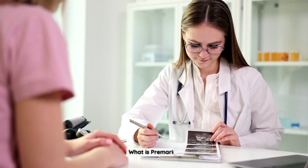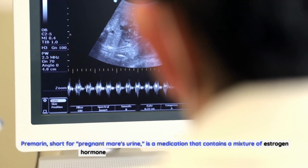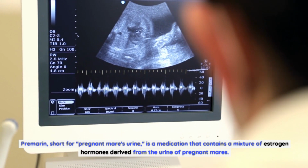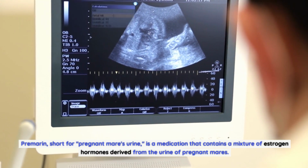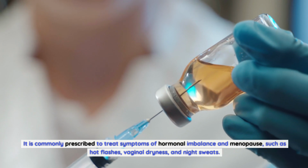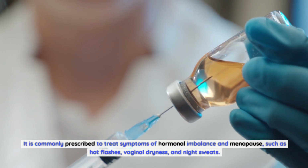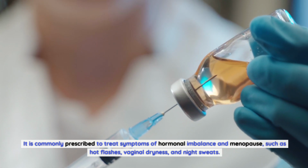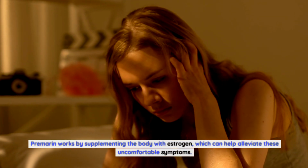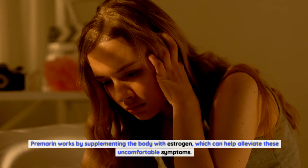What is Premarin? Premarin, short for pregnant mare's urine, is a medication that contains a mixture of estrogen hormones derived from the urine of pregnant mares. It is commonly prescribed to treat symptoms of hormonal imbalance and menopause, such as hot flashes, vaginal dryness, and night sweats. Premarin works by supplementing the body with estrogen, which can help alleviate these uncomfortable symptoms.